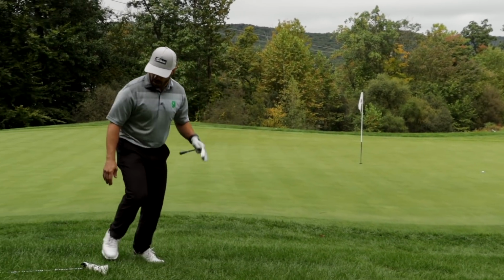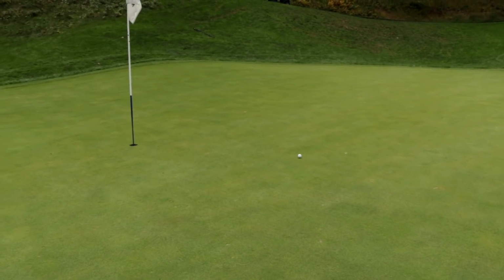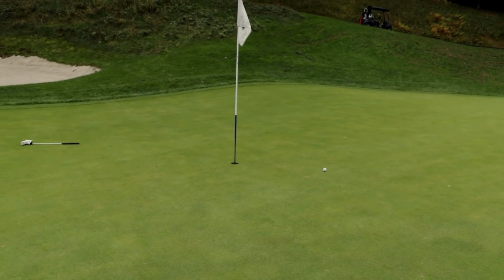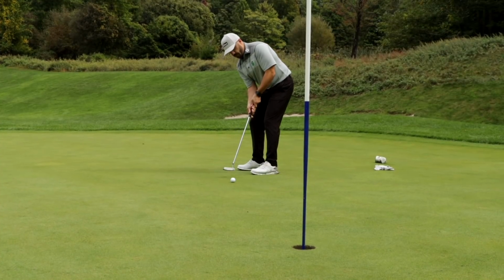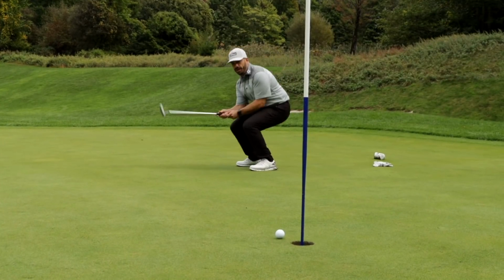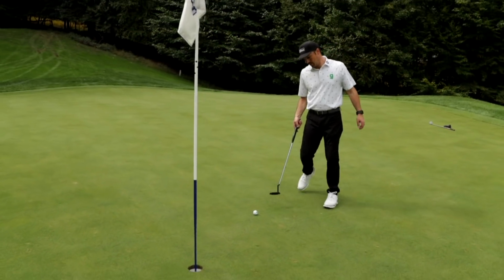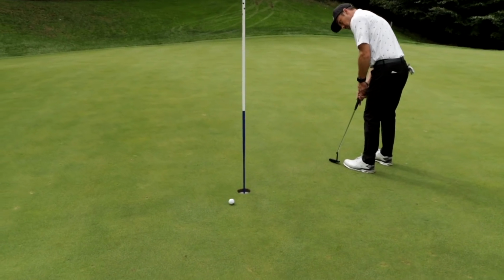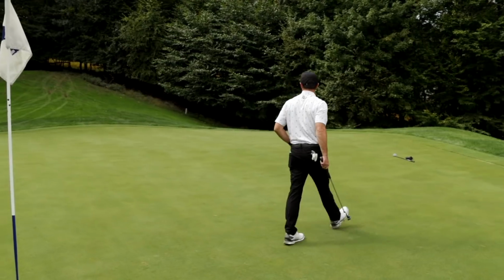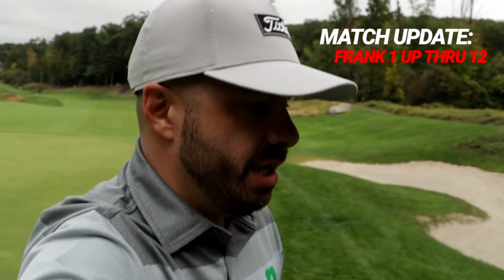All right, uphill putt for par. That's a nice little touch there. Roll out a little more. Oh! All right, to stay two up in the match. All right, I got one back. Yep. And now Frank is up one on the match as we head to 12.